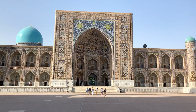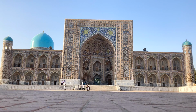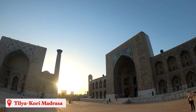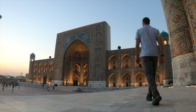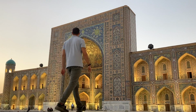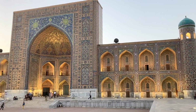Hard to believe, I know, but the best of Registan Square is still yet to come. I am now walking across the square to the Tilia Kori Madrasa, which translates to goldsmithing or gold work, because the inside of this madrasa is supposed to be full of the most beautiful and unique intricate gold designs. I am so excited, so let's go check it out.